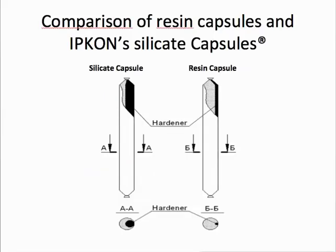So here you have two drawings. On the left hand side you have IPCON silicate capsules, and on the right hand side you have a regular resin capsule. You can see the diameter of the inside capsule. For IPCON silicate capsules it's 17 millimeters. For resin capsules it's only 4 to 6 millimeters. In silicate capsules, the diameter of 17 millimeters of the inside capsule ensures that this inside capsule will be broken and that the fixing agent will be released and will mix with the hardener.